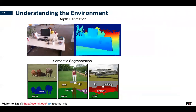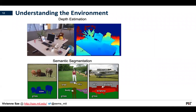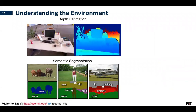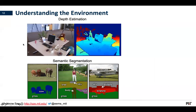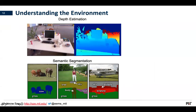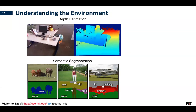What I want to move on to is focusing on understanding the environment. Once you figure out where you actually are, you want to look around to construct a map or understand what's around you. This can involve things like, as we said, depth estimation, where given an image, can you estimate the depth of each pixel? Or given an image, can you label the class of every pixel, which is known as semantic segmentation?